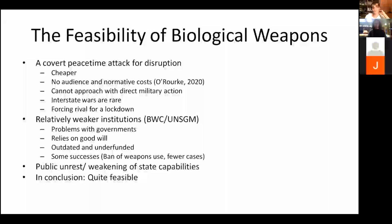So then, after talking about this, I thought about what an attack would look like. I decided on a covert peaceful attack for disruption. Why is that, you might say? Because usually covert attacks are cheaper. You don't have to mobilize the military, you don't have to do much. You just have a specific team working on the issue. Also, it means no audience or normative costs.